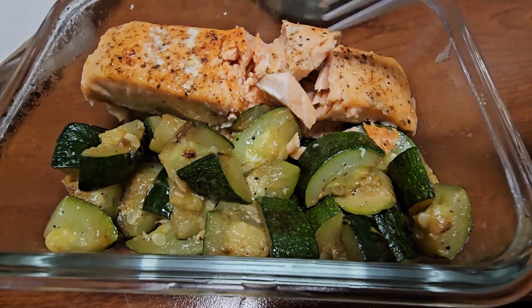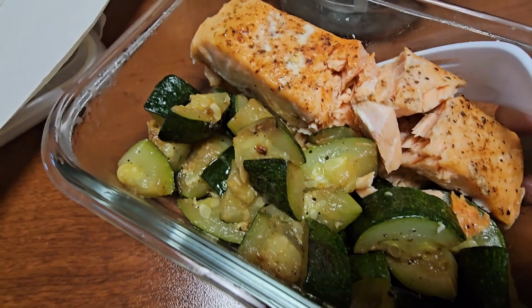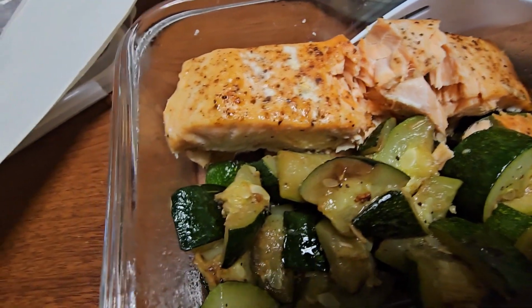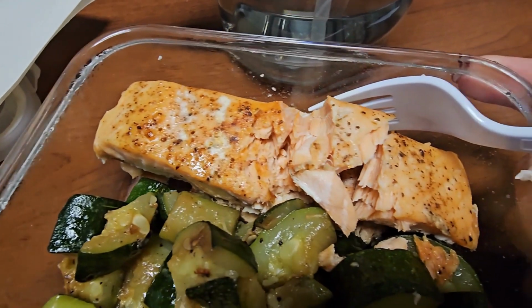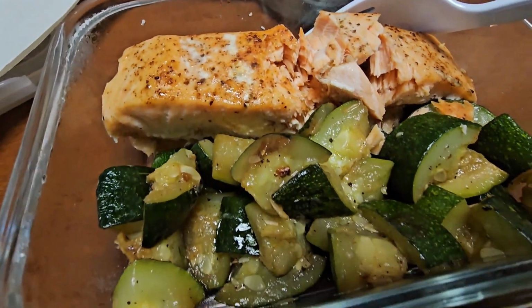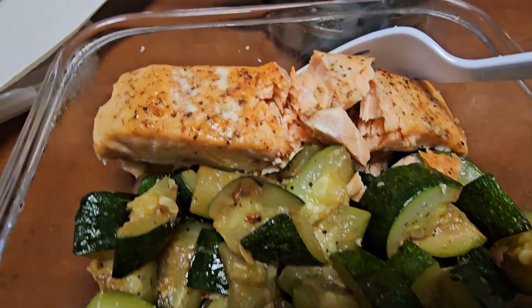So I counted, this is all 0 points. It's 0 for the salmon and 0 for the zucchini, but I did count this as 2 points because I did add in a half a tablespoon of olive oil. So if I just drizzle olive oil, I don't usually count it, but I did put a half a tablespoon in there to cook it. So I count it as 2 points. And then it is 470 calories, and this has about 39 grams of protein in it.